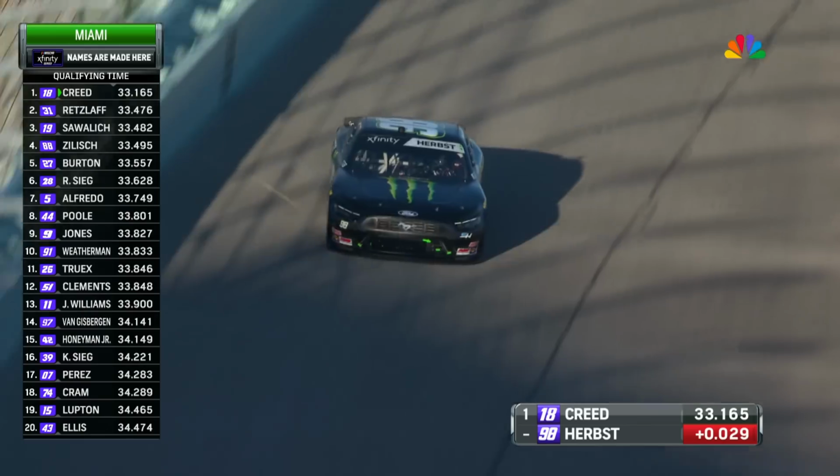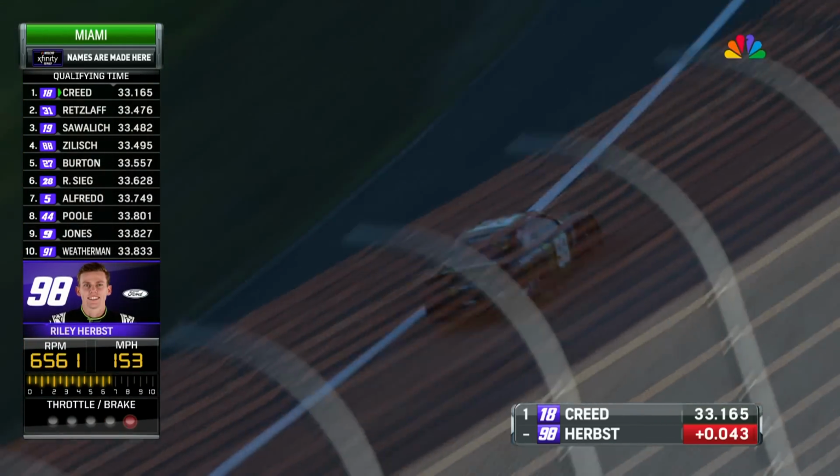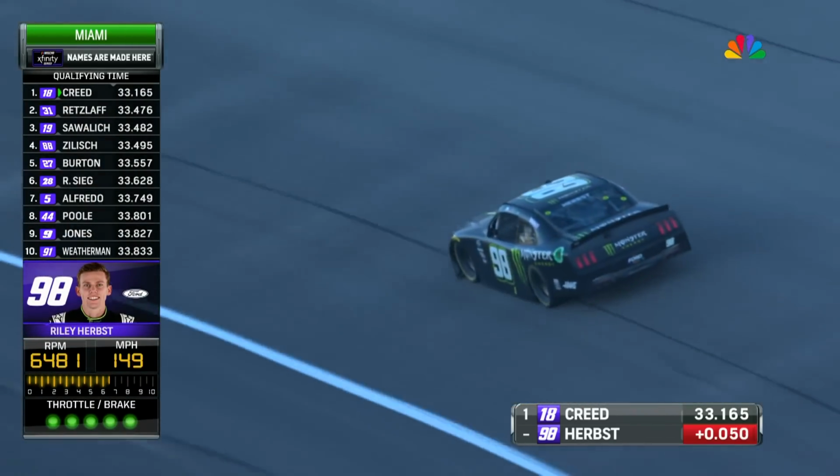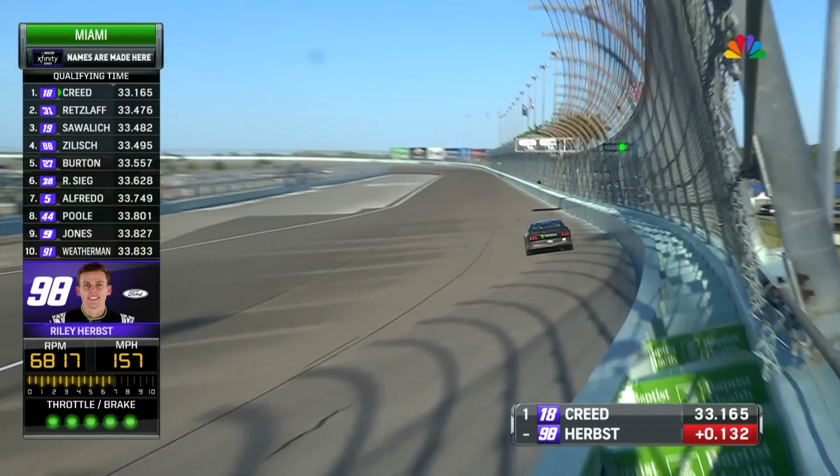All right. I believe it's out there. Will it be Riley Herbst? He's going to the bottom in 1 and 2. Riley turned in really early. Got to the white line a little bit sooner than others have.